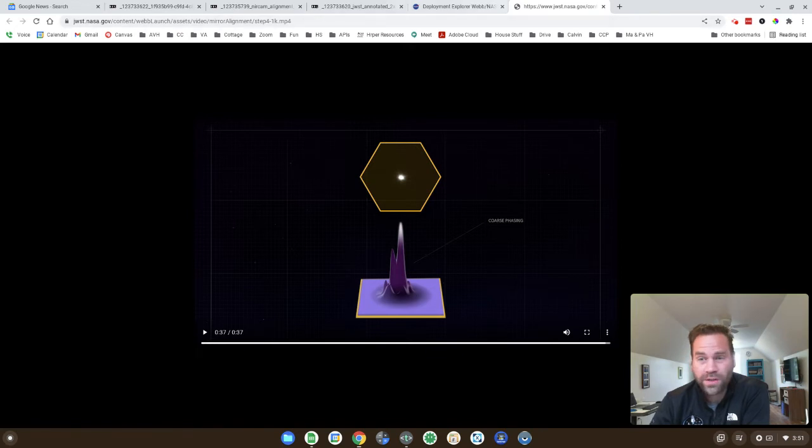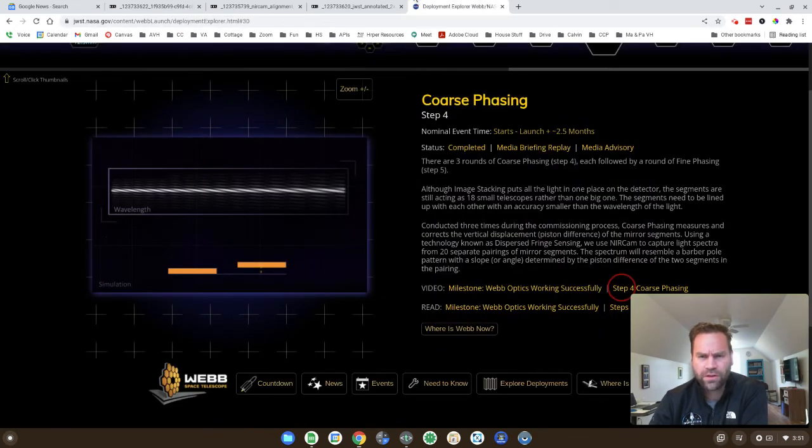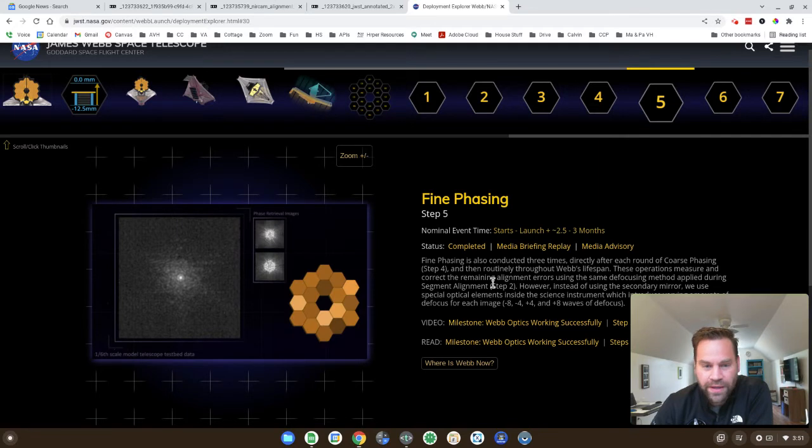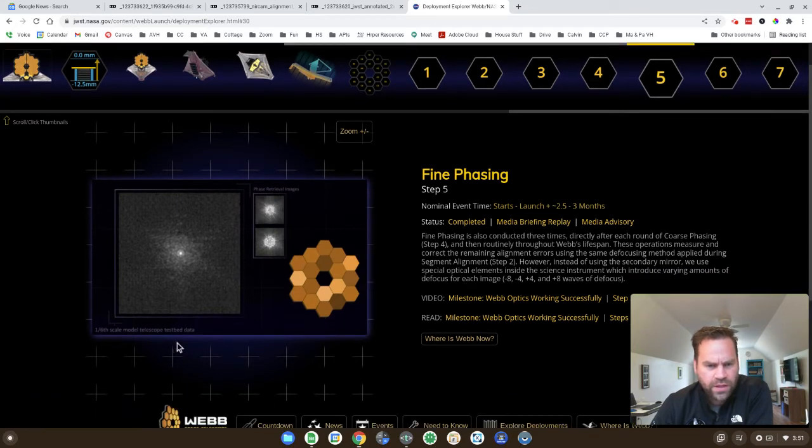So that's this coarse phasing, which it looks like from those images is doing that with one mirror and a neighboring mirror. And that's already complete. Where we're at now is fine phasing, which it looks to me like is getting many of those mirrors lined up with each other and in phase with each other. And you start to see that speckle I was showing you in that image. You see how this speckle is the optical term for it.